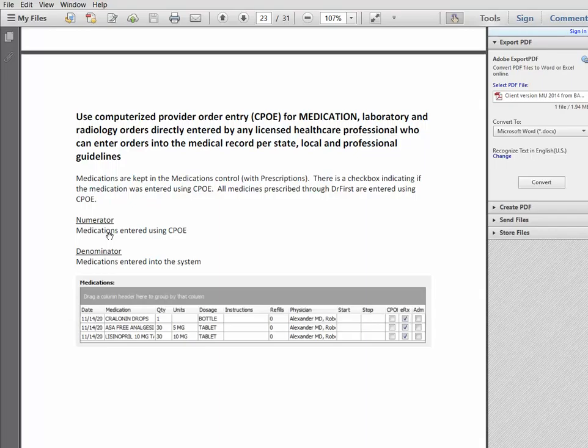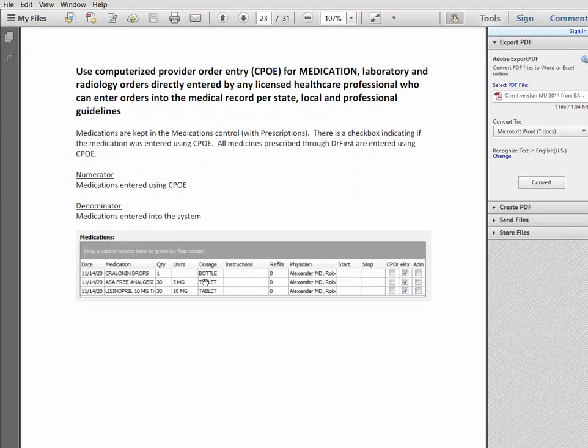Use computerized provider order entry for medication, lab, and radiology. So this is essentially your e-prescribe grid, otherwise known as the medication grid. This will hold all of your meds, whether topical, systemic, or e-prescribed. It all goes into one grid now.